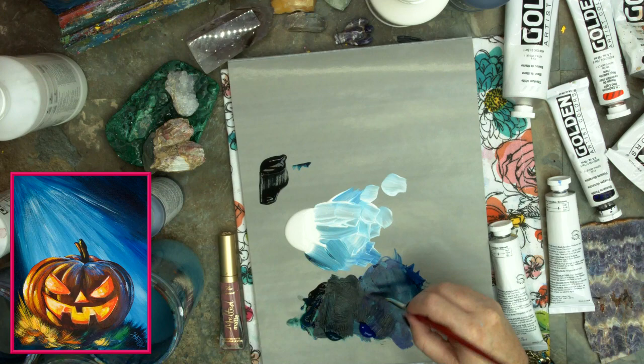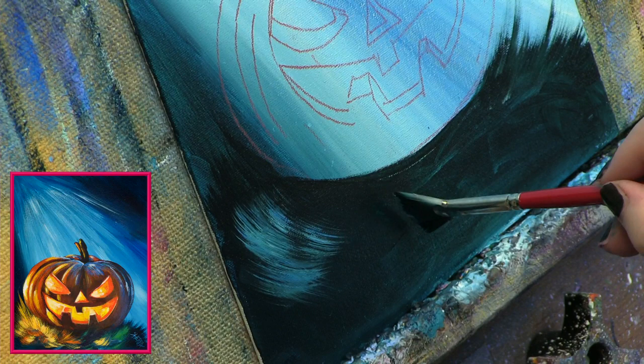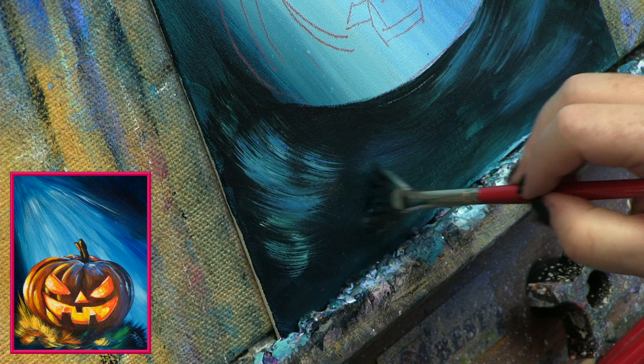And I can even come and get some, see, I'm smudging into the white. This is all very loosely mixed. Come here and just... I like to think about that the pumpkin would have some weight. Get a little more green if you need it. This is a very kind of background base. So we're going to be coming in with some brighter colors. This is just the base texture that we're talking about.